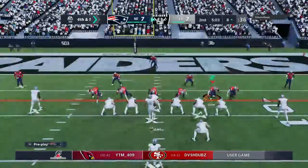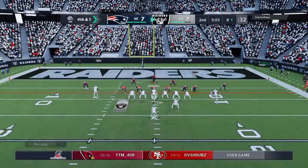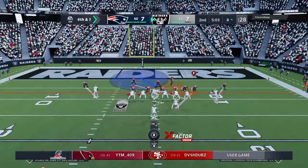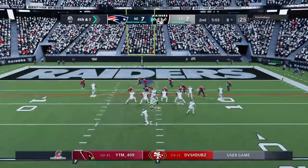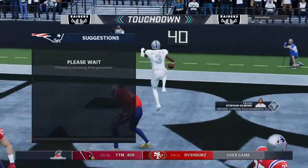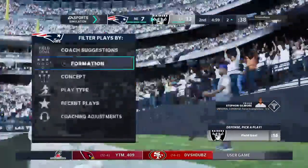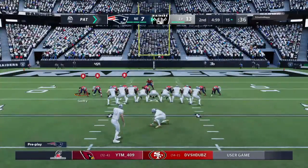And John Gruden has made the call. His guys are going for it. They'll go for it. It's Carr. And this is Carr. Touchdown, Raiders. Marquez Valdez-Scantling there to make the grab. And the Raiders have taken the lead.